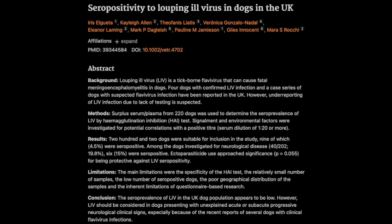I think the most important thing is to stay curious, stay informed, and never underestimate the power of a good history, a keen eye for those subtle clinical signs, and a willingness to expect the unexpected. Wise words. We might not have all the answers when it comes to LIV, but by continuing to learn and keeping an open mind, we can keep piecing this puzzle together and provide the best care for our patients.